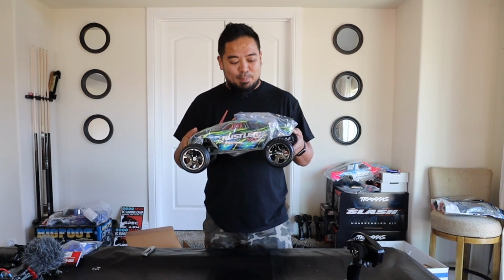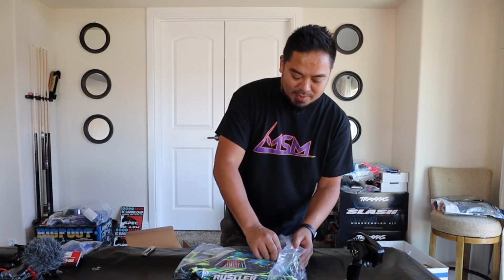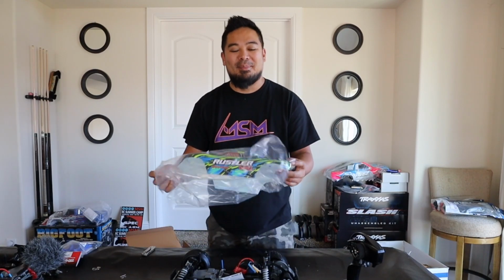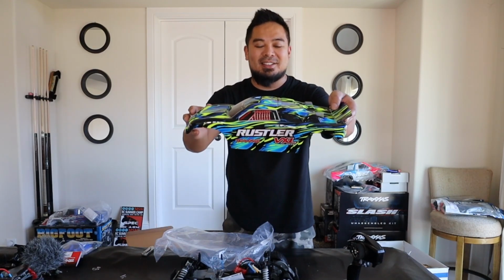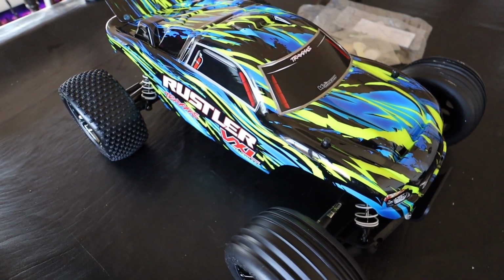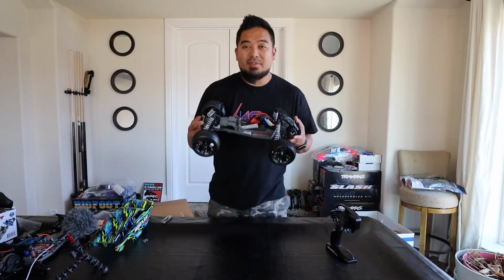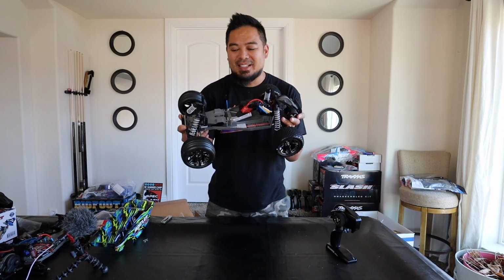So look at this thing. It's beautiful. Oh man, look at this. Take this body off. I love this body. Look at how clean that looks. Oh man, the details and the colors, they pop. They're sweet. So here it is, the Rustler VXL.